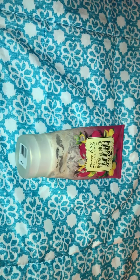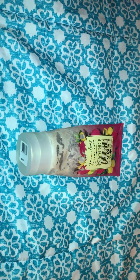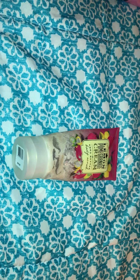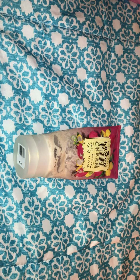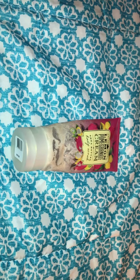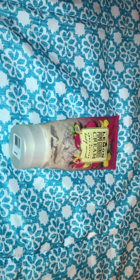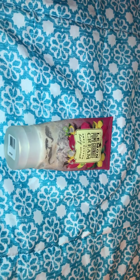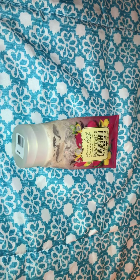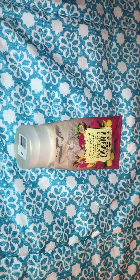If these were on sale again, maybe I would repurchase, but I've said before I'm trying not to really buy scrubs in these tubes anymore because it's very hard to get the scrub out, so for that reason I probably would not repurchase it. I mean, if I was in the mood for this scent again, maybe I would, but probably not because it's just too hard to use scrubs that come in tubes. Just for me personally, I prefer scrubs that come in a tub because I can just scoop it out with my hands and it makes it go way faster in the shower.